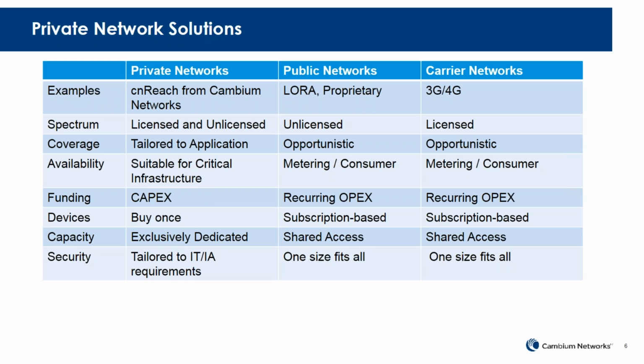And then there's a range of what I call public networks or wide area networks that are deployed using LoRa or some proprietary standards, and they kind of blend the two between private and carrier networks. So certainly some options there. Today, Cambium is focused on providing private networks and providing backhaul for some of those other solutions in the LoRa type of applications or the carrier networks.